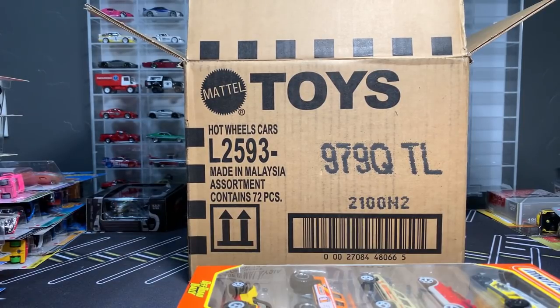Did Hot Wheels preview the 2020 new models? Not all of them, but they will soon. Have I seen the new Corvette 5-pack? Yes. Is Hot Wheels going to do a 2021 line preview for the end of 2020? I don't know.